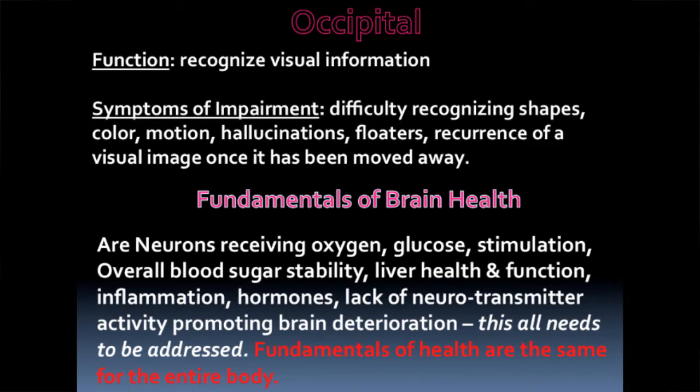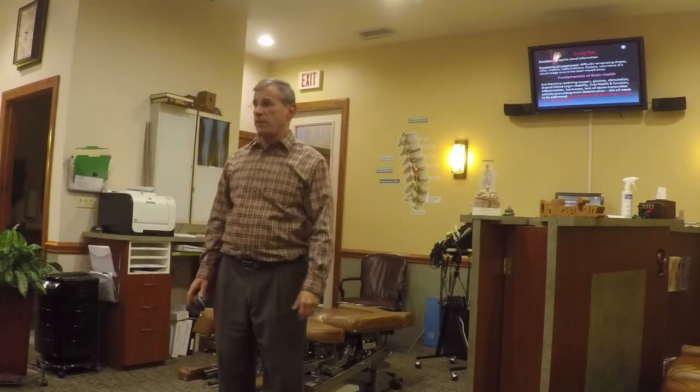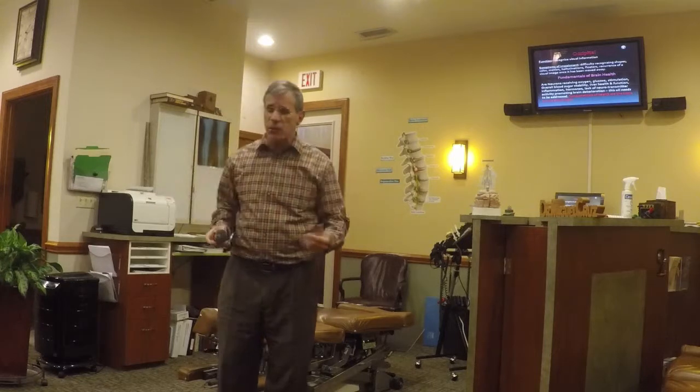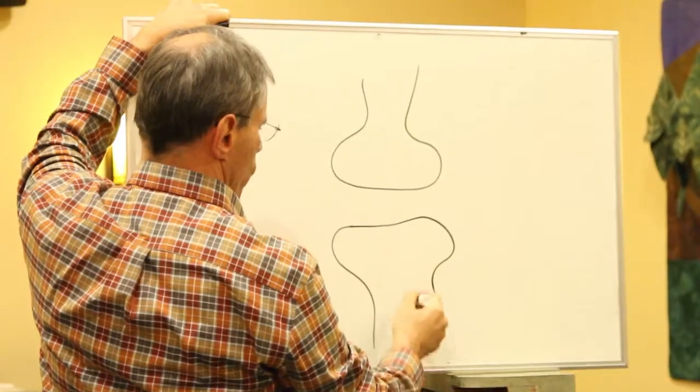Liver health and function, inflammation, hormones, lack of neurotransmitter activity, all promote brain deterioration. All these things need to be addressed when we're talking about the brain. So it's not a simple process. It's not just a matter of checking a couple of little things or just taking a pill. We need to look at everything. We need to look at the foundations of a person's health. These are neurons.